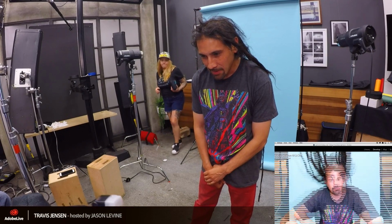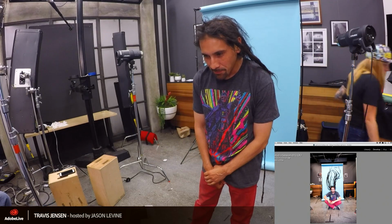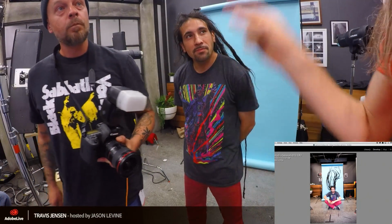Let's see what our settings were in here. Yeah, you can see, we'll go right here into the library. Okay, so 2.8, 16 millimeters, 1/100th of a second. That's because of the flash, and we're at ISO 1600. That works for me. Does that work for you? It's dope, yep. Cool. And this is again very much to your style with the stuff you've been talking about.